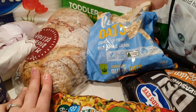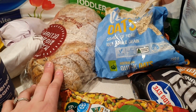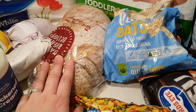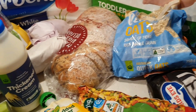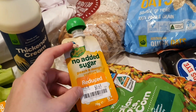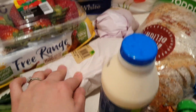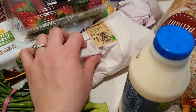I ended up getting bread from Baker's Delight because Emmett and I shared a spinach and feta Danish for a bit of a late lunch. So I just was like, you know what, I'm just going to buy really nice bread. This is mixed grain sourdough. It's $6 a loaf, but my Bergen bread's nearly $5, so not that bad. Thickened cream. Oh, I got one of these for Emmett while we were shopping because he loves them. I got 500 grams of rasher bacon. Might make either a quiche or a frittata, and then we'll have the rest for breakfast over the weekend.